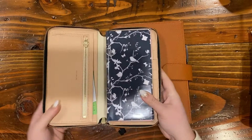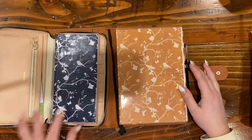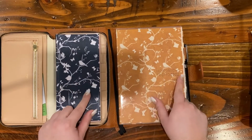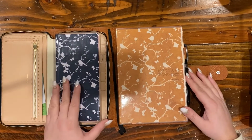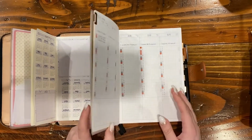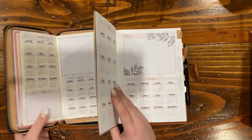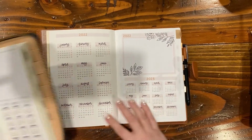And in both planners, I have a cover on cover from them, and then I just slip in some vellum from Sterling Ink to make it look pretty and gorgeous because her vellums are amazing. So if you flip open to both planners, I used a sticker kit from Virgo and Paper to use as date covers for 2022 and 2023 here.